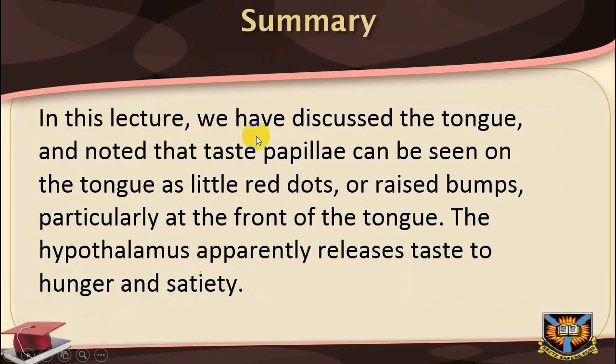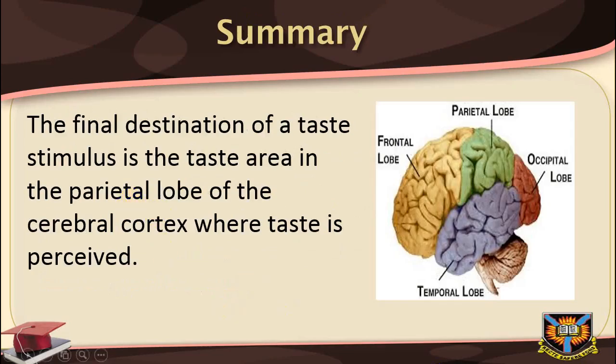Summary. In this lecture, we have discussed the tongue and noted that taste papillae can be seen on the tongue as little red dots or raised bumps, particularly at the front of the tongue. We noted the mechanism involved in taste and the functioning of gustatory receptors. We also examined the five basic tastes: salt, sour, sweet, bitter, and umami, and the various taste areas of the brain contributing to the behavior in different ways. The hypothalamus apparently relates taste to hunger and satiety. The final destination of a taste stimulus is the taste area in the parietal lobe of the cerebral cortex, where taste is perceived.